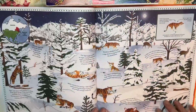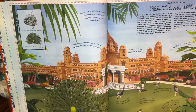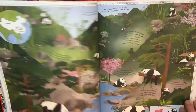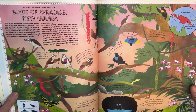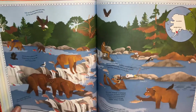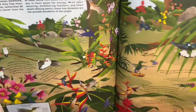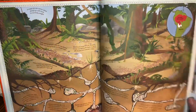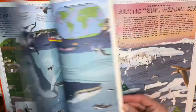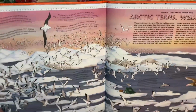The Siberian tiger. I can pull my camera out just a little. Peacocks from India. Elephants in Sri Lanka. Great pandas of China. Here we have the birds of paradise in New Guinea. Sockeye salmon in Alaska. Caribou in Canada. Hummingbirds in Costa Rica. Galapagos Islands, leafcutter ants. Any animal lover, kids would love these books. These are the Arctic birds. Absolutely beautiful.